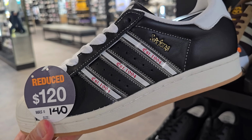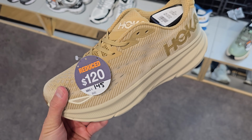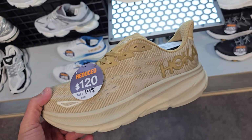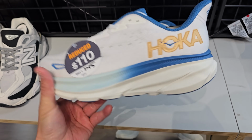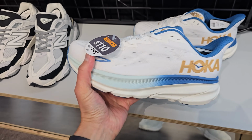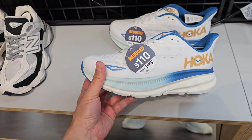Interesting Superstars. Everyone got Clifton 9s on sale because the Clifton 10s are out now. But yeah, 25 off, not too bad. Especially since historically we've never really seen Hokas on sale like that. I think I paid 90 at Ross for some Clifton 8s a while back. I don't know, are we gonna see the Clifton 9s there as well? Be pretty dope. I think I still paid like $90 though.